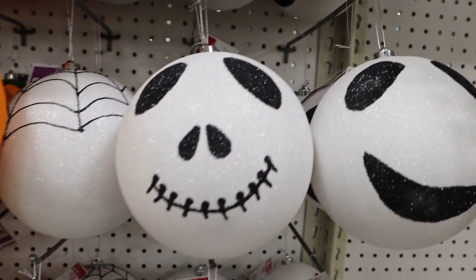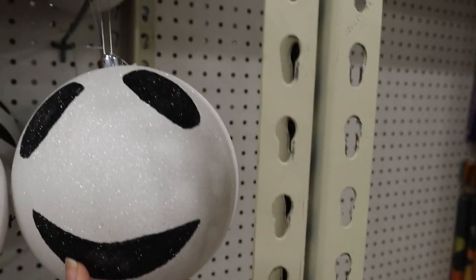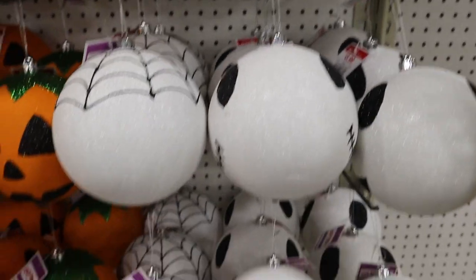There were these ones that look like they were trying to be Jack Skellington, but really didn't. They missed the mark on it. His face looked really derpy, you know? I guess you would decorate an outdoor tree with those, or maybe you could put them in bushes, even in a fun little pedestal planter. I'm sure there's a lot of fun possibilities with that.